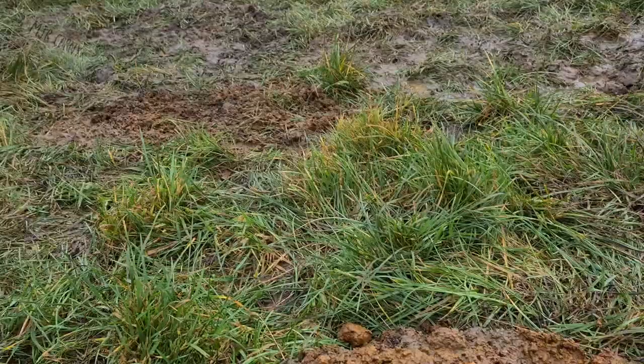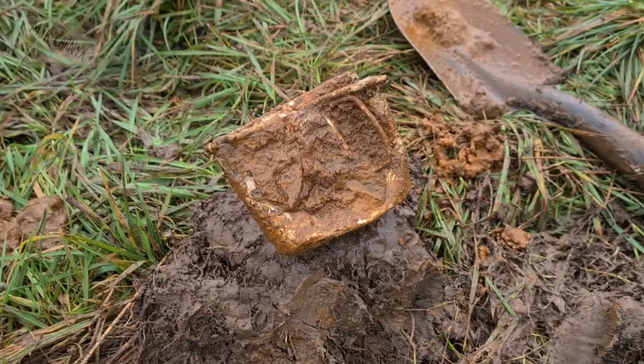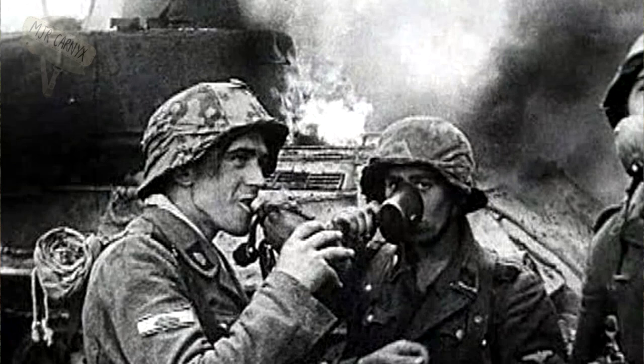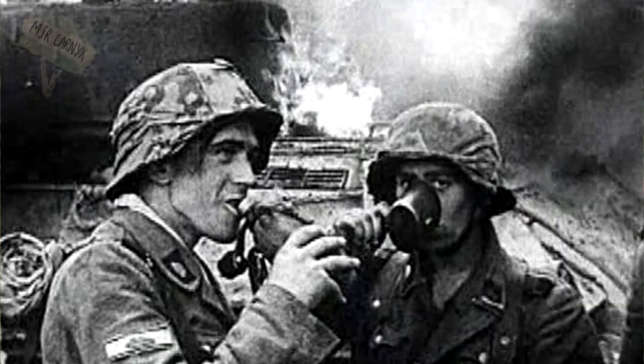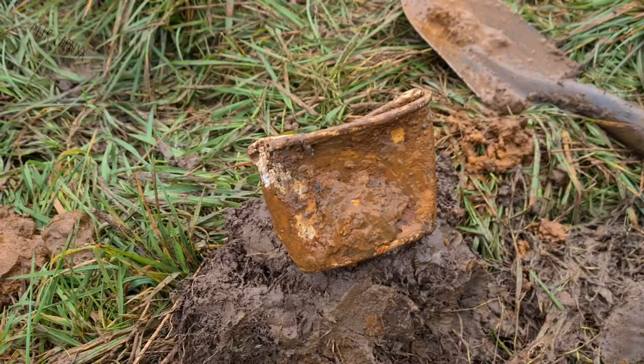Emmy's busy over there, and I just got another first. Look at this, guys. I'm sorry. Sometimes I get so happy. Finding history, saving it from the ground. Every year it gets worse, and yeah, very, very privileged that we could help save some history. And this is a German canteen cap. I never found that one as well. So I'm really, really excited and happy about that one.